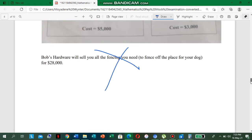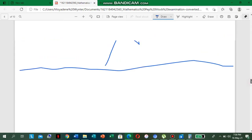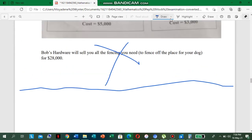Let me do my workings here. I don't want to erase my X because we X off Bob's Hardware. It's too expensive. So let's go now.